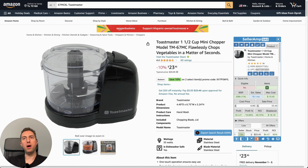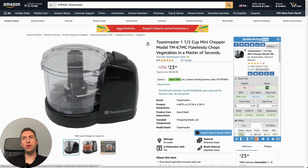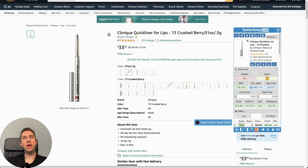The sales per month are a little bit lower than this one, but it's still not super profitable. 12.79, 12.79. See, this one also used to be profitable. But anyway, check for the right model number. Now this one used to be on sale. I can't remember the price, but it used to be profitable, and it is the same product.